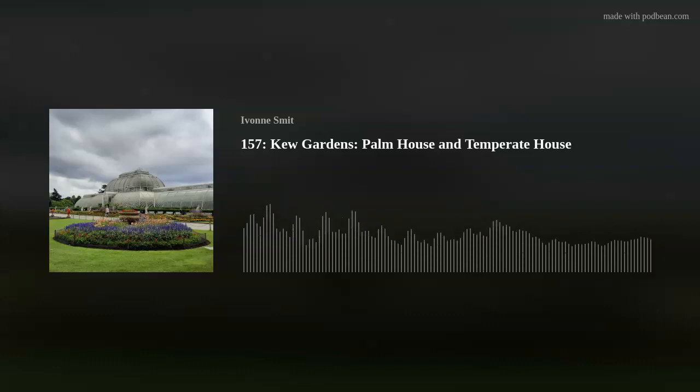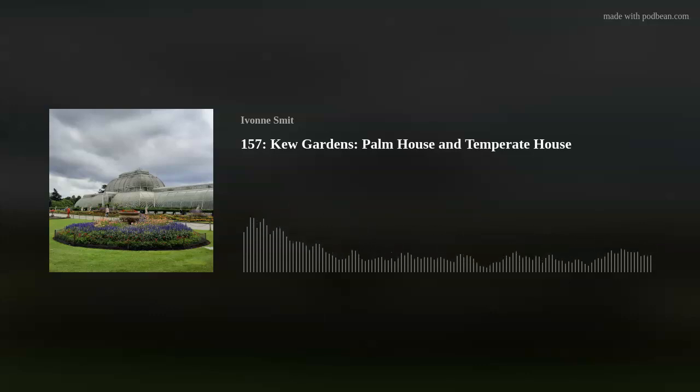The Temperate House was restored in about 2013, and it now contains 1,500 plant species from the temperate regions of the earth. Many of these plants are currently rare. You heard it before: botanical gardens like Kew play a main role in conservation and protection of rare species. That's also the case here with the plants in the Temperate House.